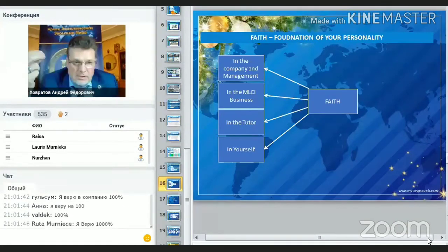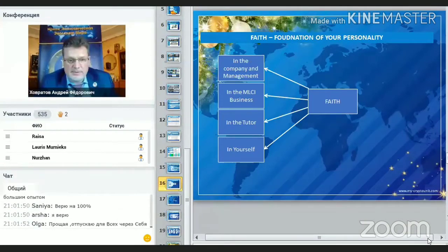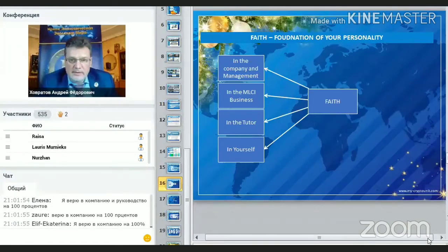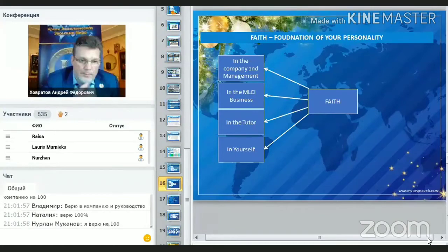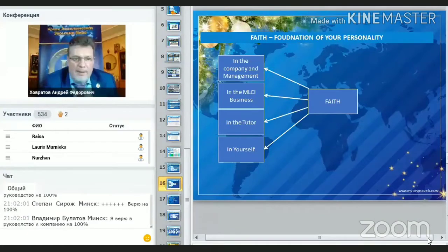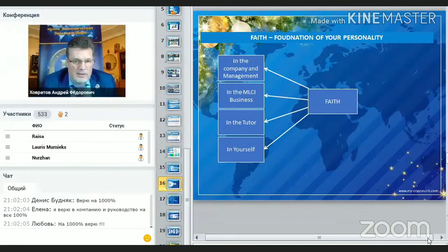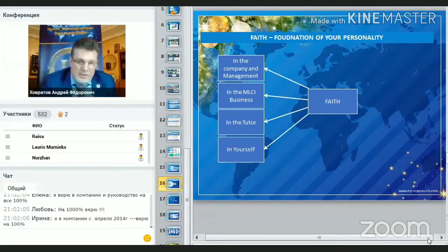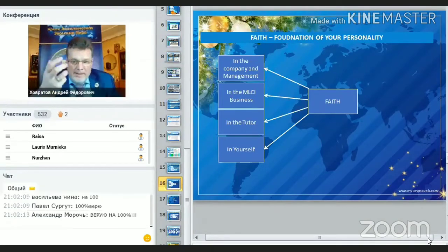And what you need now is to learn more, to talk to the management, to talk to the presidential council members, to talk to other people and get to know more, and get to know whether our company is clean and which situations we have. So please study all this. And the more you study, the larger faith you will have.